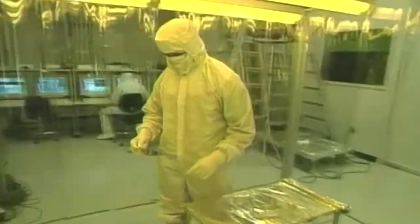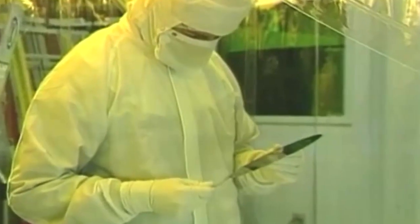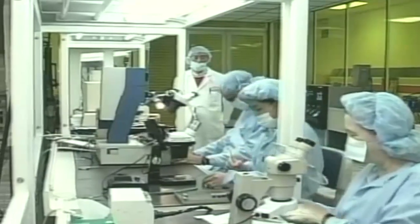You are looking at one of the cleanest places on Earth. It is here that a tiny electronic component is manufactured that transformed the world: the computer chip. And what made the chip possible is a place called a clean room. We'd still be living in the 1940s if it weren't for clean room technology. But clean rooms would not exist without heating and air conditioning.